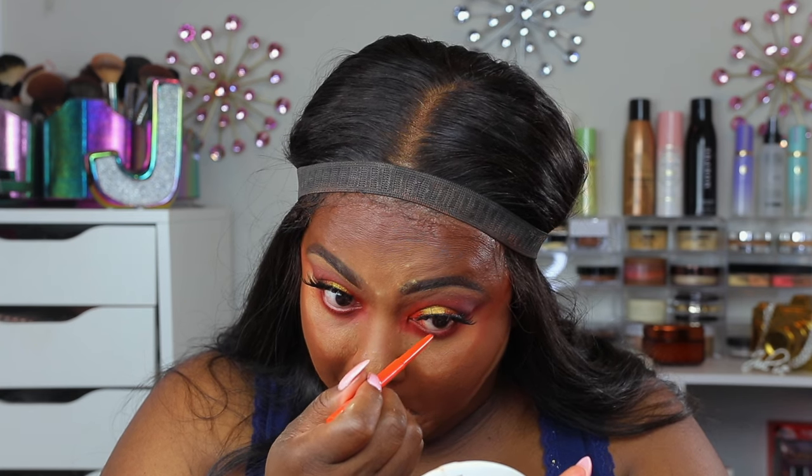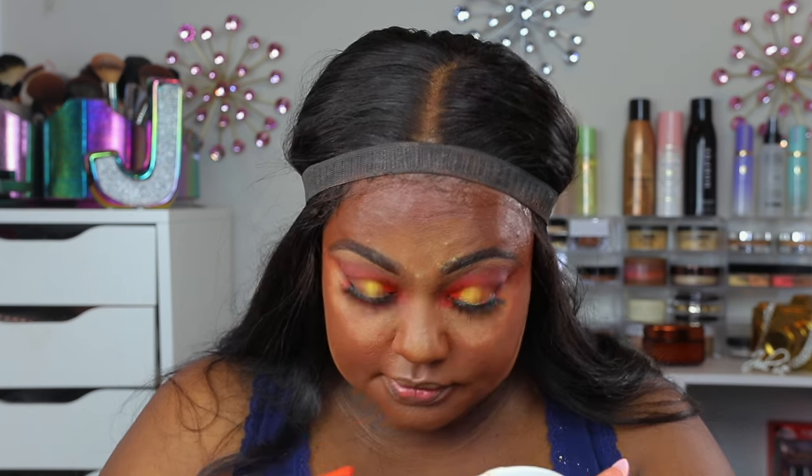I don't really see that. Maybe this is the one that I didn't like. It was one of them that didn't show up good. I'm gonna use this LA Girl Shockwave Metallic Eyeliner in the shade Lullaby. That's what it looks like. Let's see what kind of pigment we get from this.